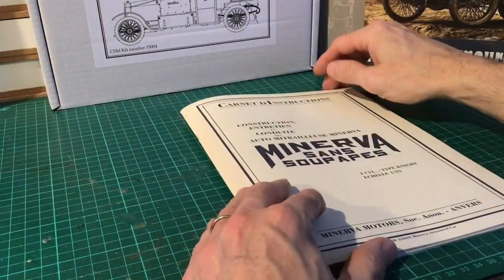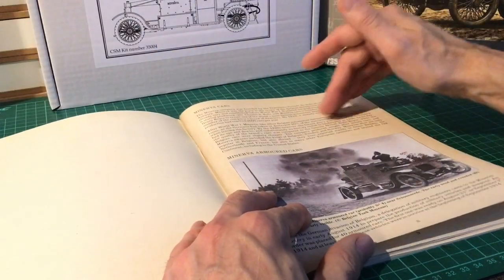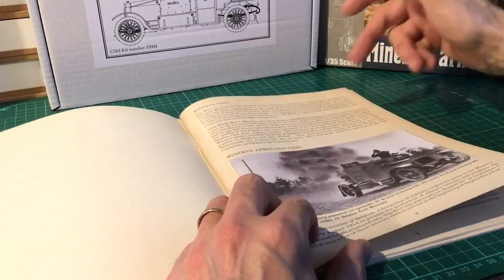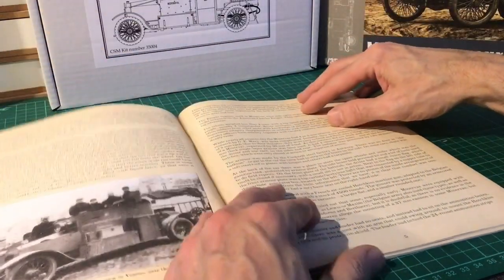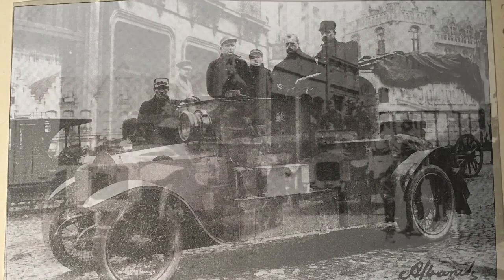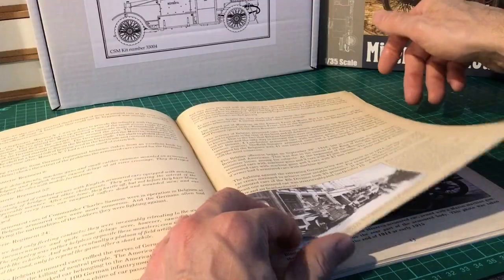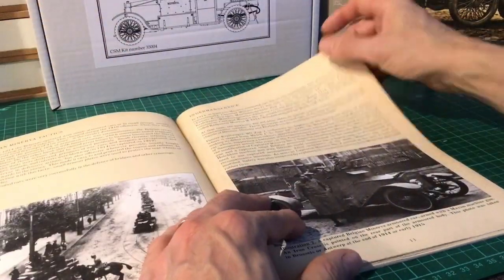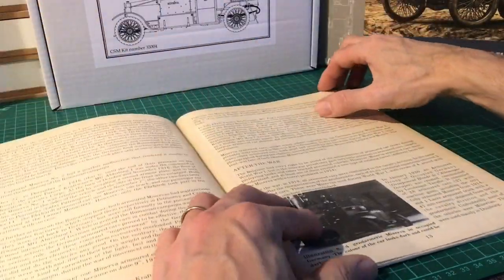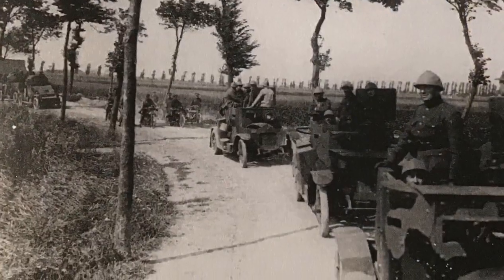And what really grabbed my attention when I first opened this and impressed me was their instruction book. The instruction book is pretty much like a real book in itself, because as soon as you open it, you come across the history of the Minerva armored car with loads of text and some really nice reference photos in black and white. Obviously not much good for the painting guides, but it gives you a nice little bit of reference to what you're building, which you obviously don't see in many other instruction books. So that's a really nice little addition that CSM have done.